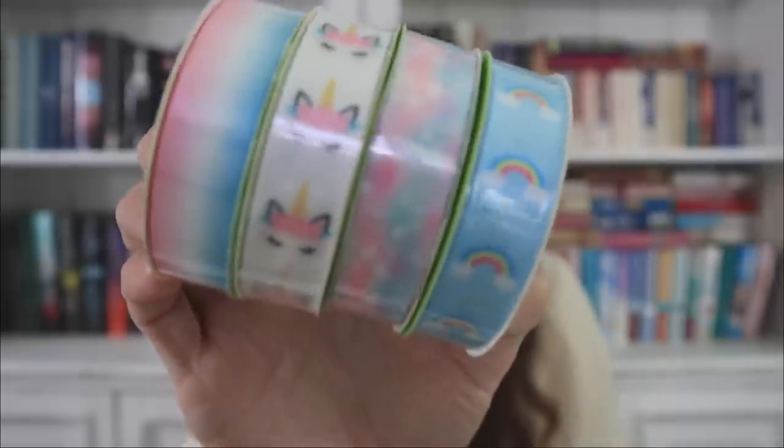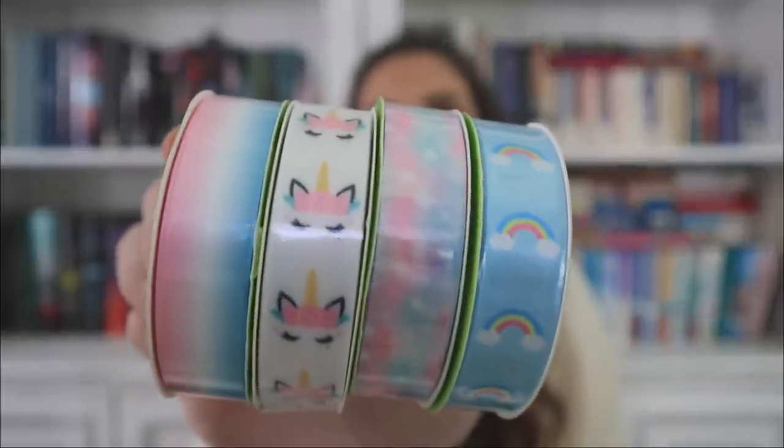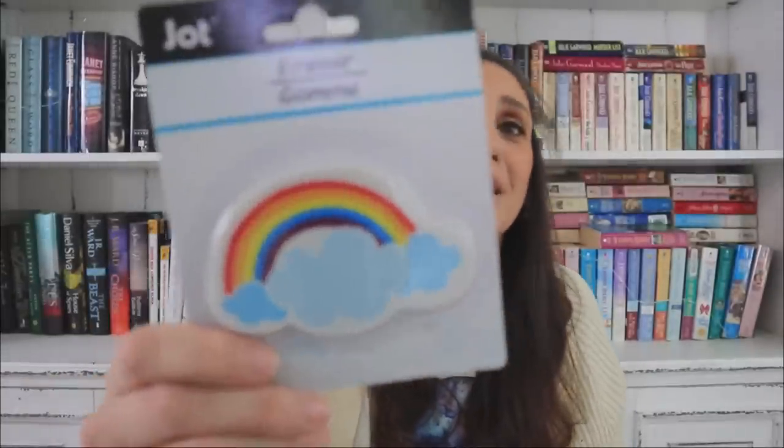But look at this cute little rainbow set. Absolutely darling. This one looks like a little galaxy theme. Very pretty, also new. I picked up this really random eraser, but I just thought it was so freaking adorable. It's Jot, love Jot, but I probably have hauled this eraser before. You never know with me, okay?